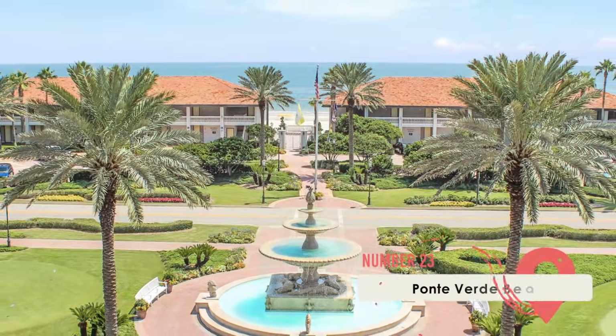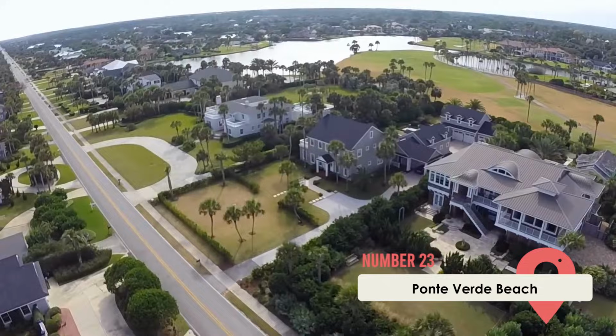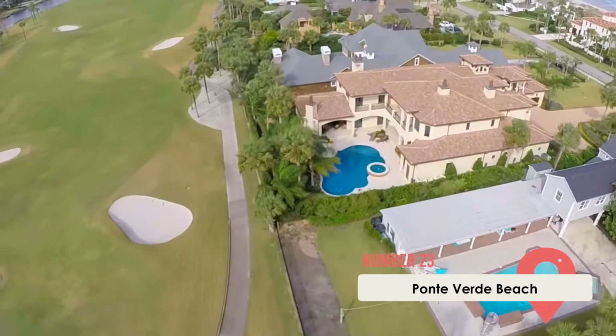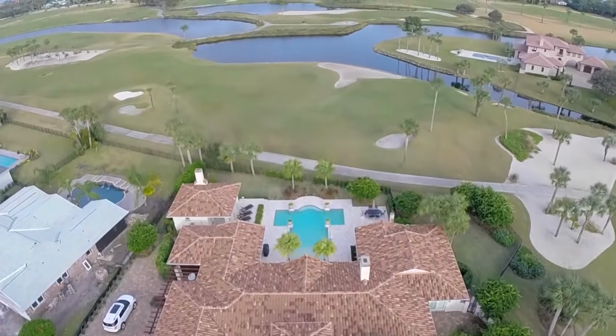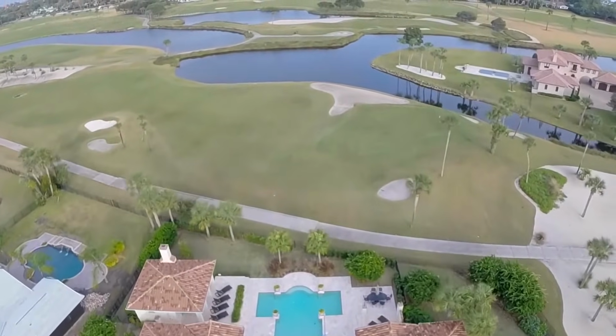Ponte Verde Beach. This community is a popular spot for golfers because it's the home of the PGA Tour and the Players' Championship. While it has plenty of beautiful country clubs, it also offers museums, shops, restaurants, and hotels.